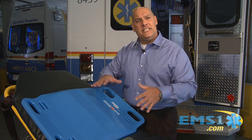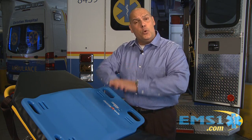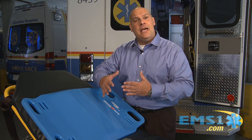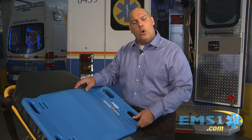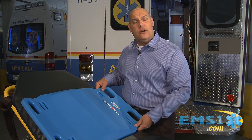So think about it. We're standing up, we have good hand placement, we're doing good compressions, but it seems that we're not getting the effective compression between the sternum and the spine. What the BariBoard does, it allows us to reduce that surface area.